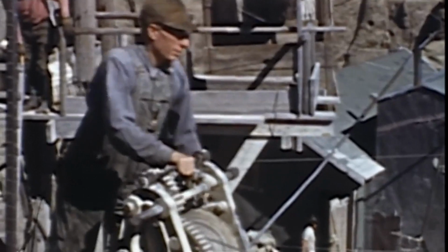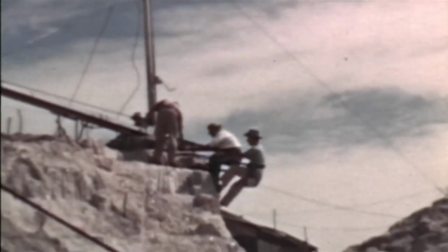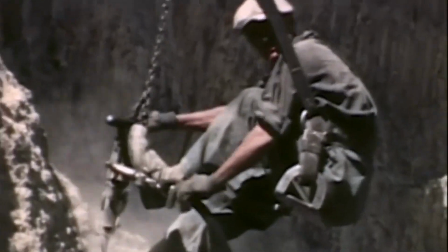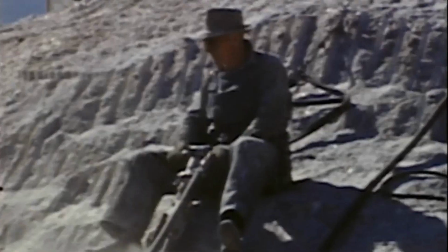Now, the construction of Mount Rushmore began on October 4th, 1924. A few hundred workers used dynamite, jackhammers, and chisels to remove the material from the mountain. Additionally, Mount Rushmore was supposed to include a hall of records.